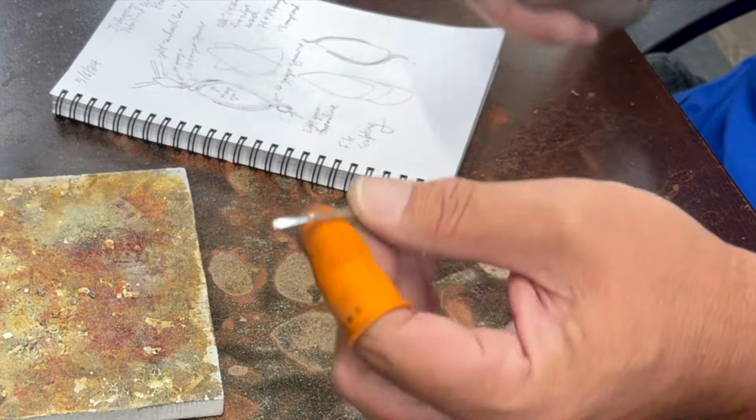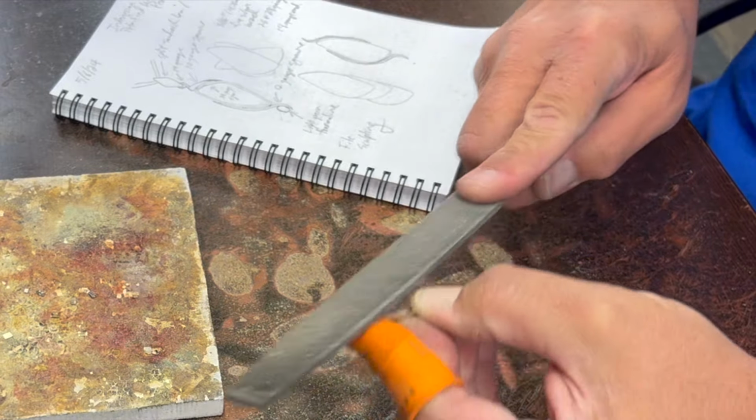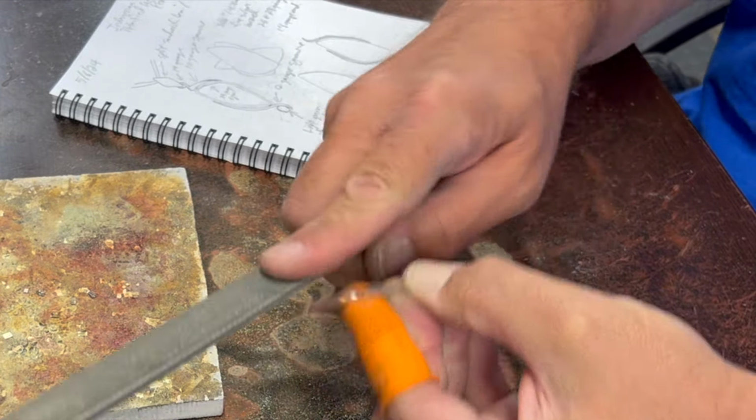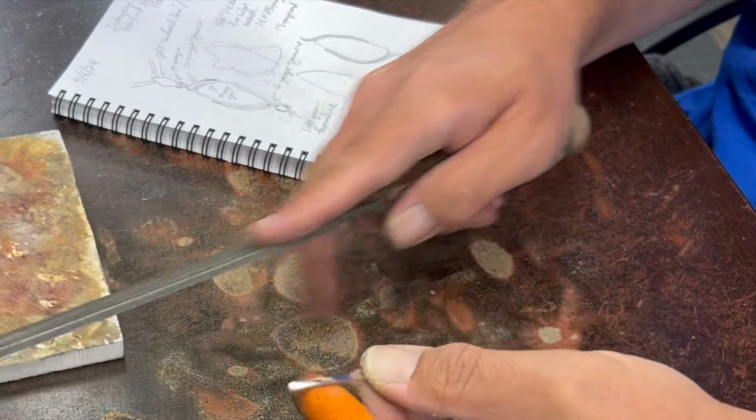I got these little finger guards from Pepe Tools, and they do seem to help quite a bit, because my fingers are mostly trashed all the time.